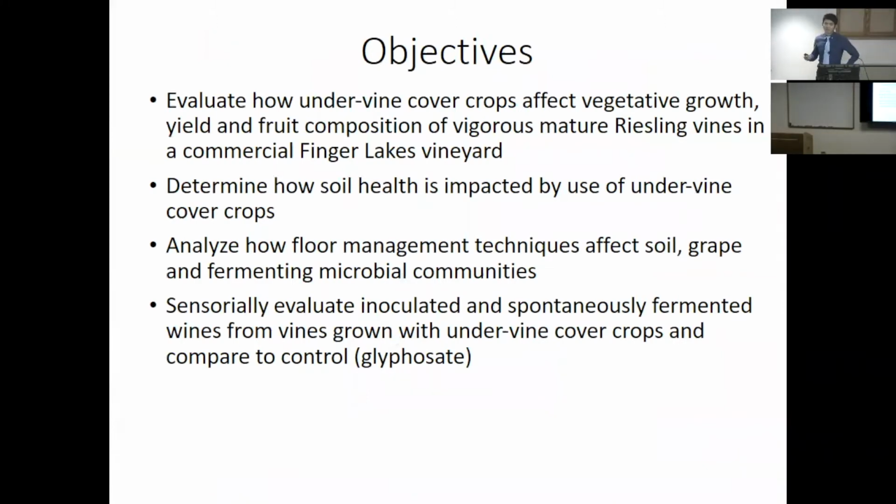So these are our objectives. We want to evaluate how undervine cover crops affect the vegetative growth, yield, and fruit composition of a mature Riesling vineyard in the Finger Lakes. And we want to determine how soil health is impacted by adopting different undervine flora management practices. So these are considered the physiological perspectives. We also want to know the microbial perspective. So we want to see how flora management practice affects the soil, grape, and wine fermenting microbiome. And finally, we want to evaluate the sensory property of the wine, to see if it is being affected. If so, is it going through a physiology route, or through a microbial route?